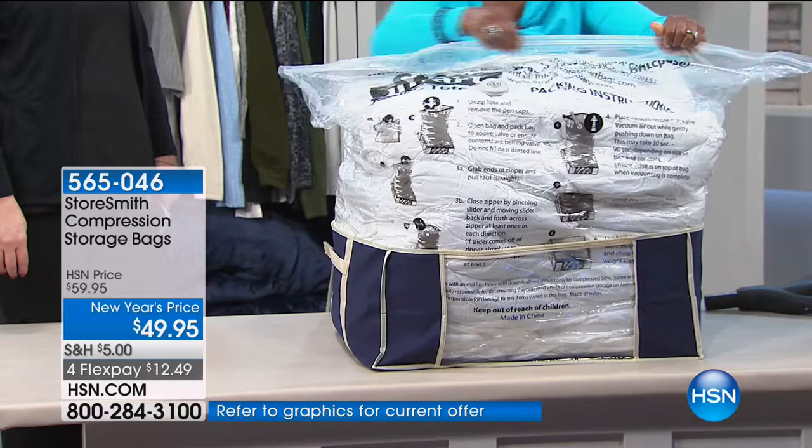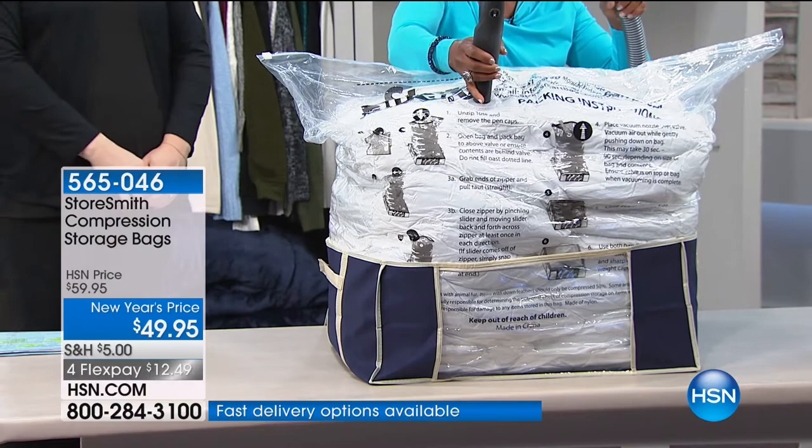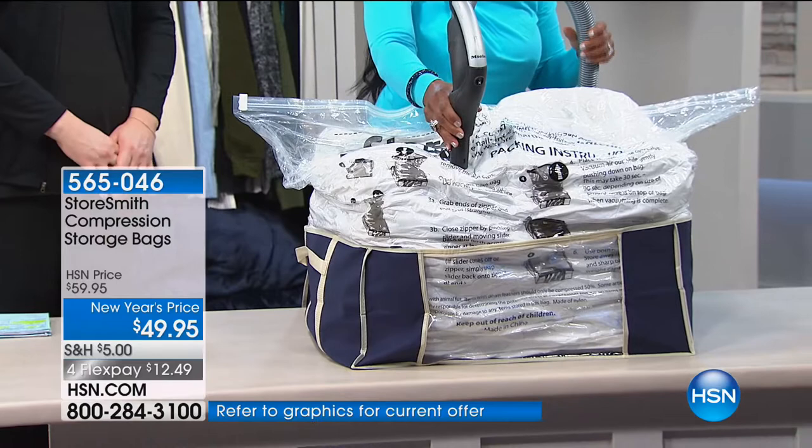And guess what? New and improved, our touchless rapid valve. So now we've got this turbo valve. I don't have to open anything. Watch this. Right before your eyes, it's going to compress. Robin, you can use any vacuum. You're not sitting on it, as long as it has a hose.